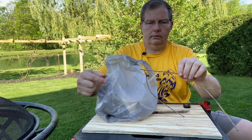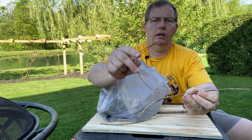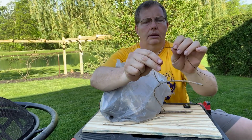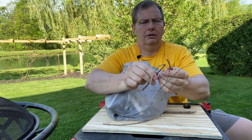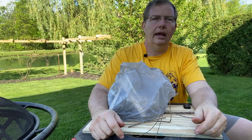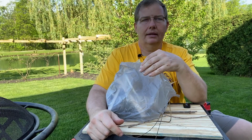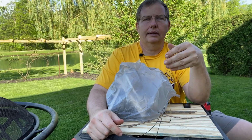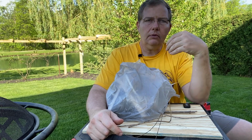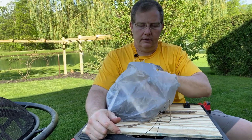Now, what I like to do is, even though this is super fine and super thin, if it doesn't snap, it may not be the very best at becoming your tinder, because if it bends, there's moisture in it. Even though it may look dead, maybe you should bypass that and keep moving on to other material. If it snaps, save it.